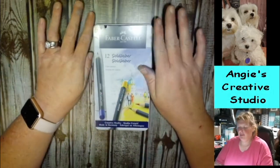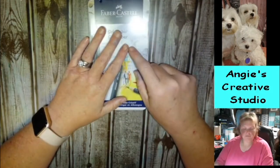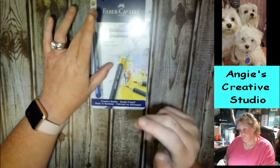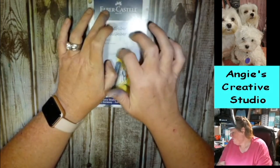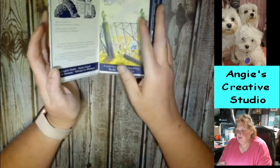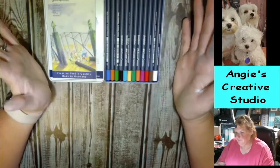I am going to review the Faber-Castell Goldfaber colored pencils. I just got the 12 count. They do come in different counts. I lost my list. They came in 48, 36, 24, and 12 count. But the good thing is, you can buy them individually at Hobby Lobby, Michaels. They're about $1.50, I think, for one. Cheaper than the Prismacolor.